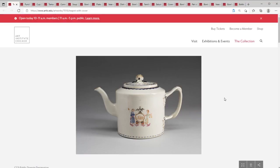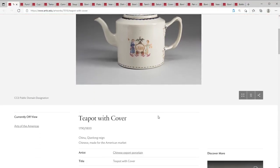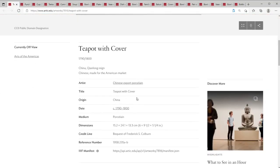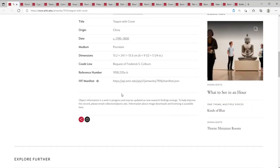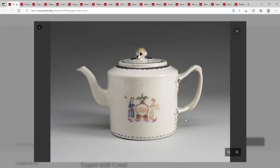And next we get something a little more typical, but kind of cool. Let's see here. Yes, I assume this was for the American market. And yep, late Qianlong. And a really nice piece, frankly. You get a similar finial that looks like a golden acorn.